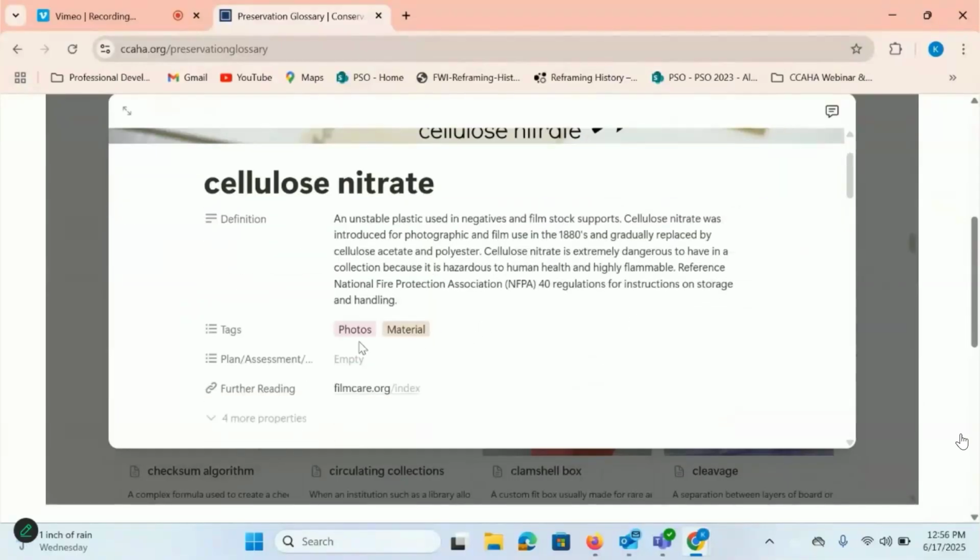Right underneath that, you will have two sets of tags. So the first is just general topic tags. You'll see this one is tagged as photos and material. The second set of tags is that one I talked about earlier. So if we've tagged something to be especially related to a specific plan, assessment, or survey that you could potentially have received from us or are working on with us, we would tag it here.